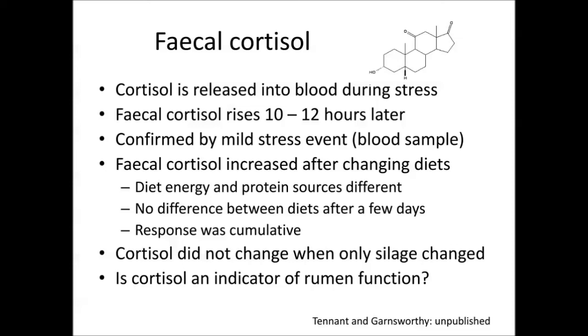So if you go along and sample a cow 10 to 12 hours after stress, then its cortisol level will be up. And this was confirmed by putting cows through a mild stress event, which was putting them in a crush and blood sampling them. Then 10 to 12 hours later, the fecal cortisol was up. What's interesting is that in the first study, Laura found that when the diet was changed, cortisol went up, suggesting that changing the diet of a cow causes a mild stress. In this case, the energy and protein sources were quite different between one diet and the next.